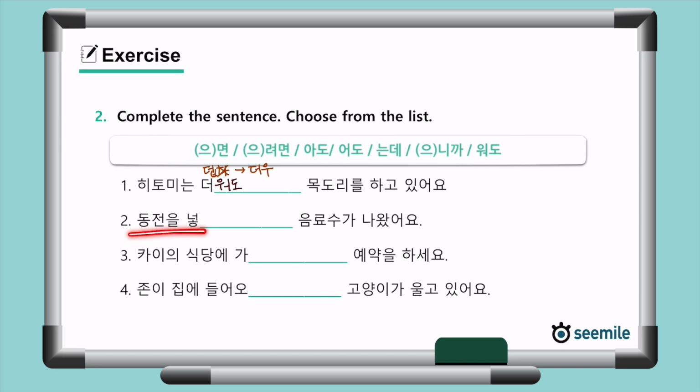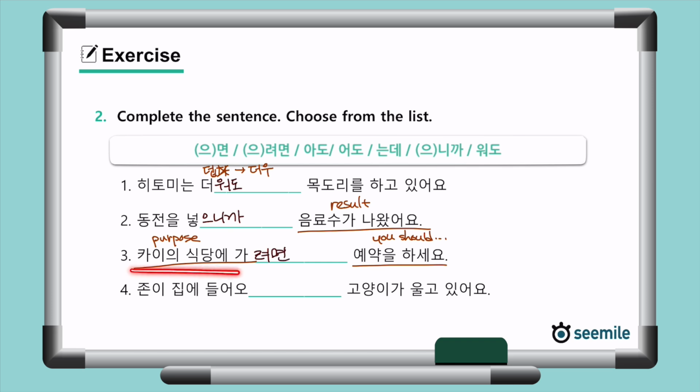Number 2. 동전을 넣어 음료수가 나왔어요. The speaker intends to say that the 음료수 came out as the result of inserting some coins, so 넣으니까 would be the right answer. 동전을 넣으니까 음료수가 나왔어요. Number 3. 카이의 식당에 가 예약을 하세요. The speaker is telling the listener to make a reservation. For what purpose? To go to Kai's restaurant. So 려면 would be the answer, which is like saying in order to in English. 카이의 식당에 가려면 예약을 하세요.